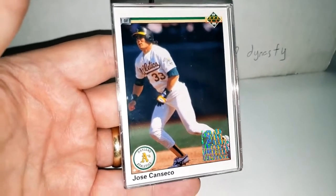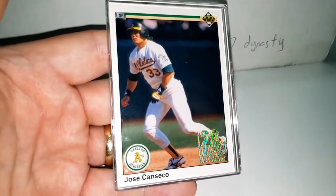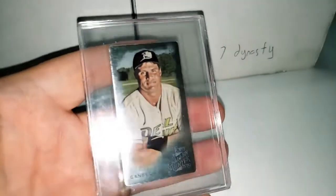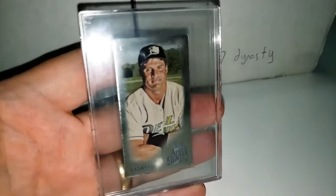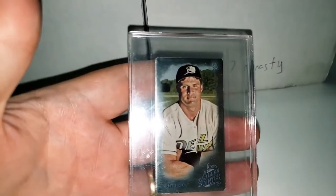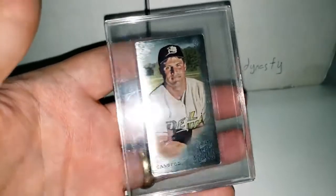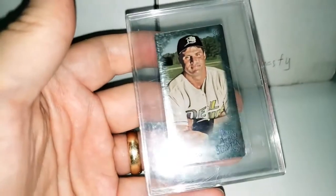Great card. So I never thought I would get this back again. And I don't do a whole lot of buybacks, but this is definitely one I decided to go after again. Allen and Ginter Mini Metal out of 3. This is the second metal I have. I try to only have like 1 of each type of special card, but sometimes that doesn't work out for me. But real nice card.